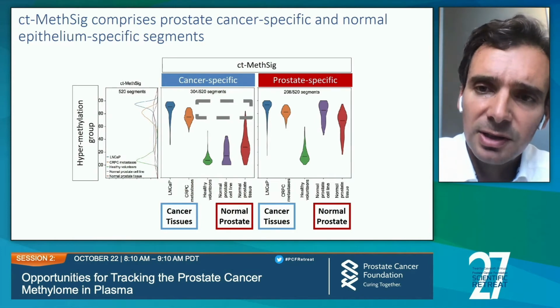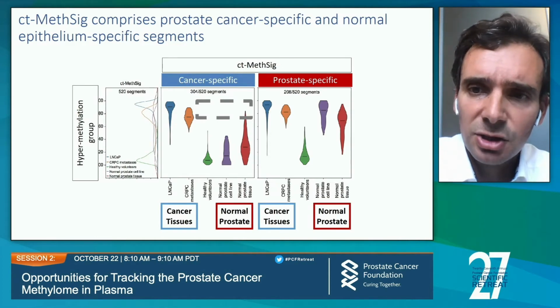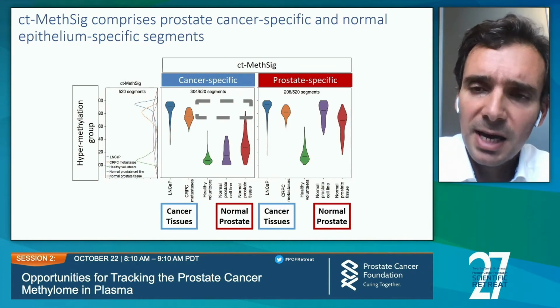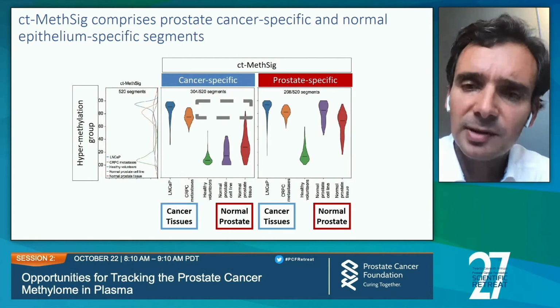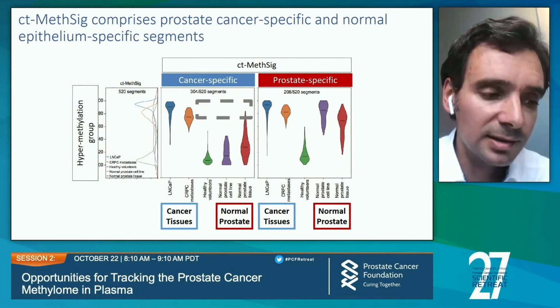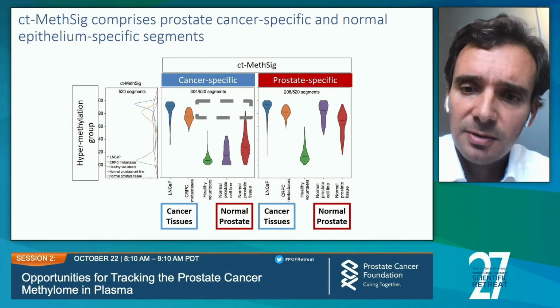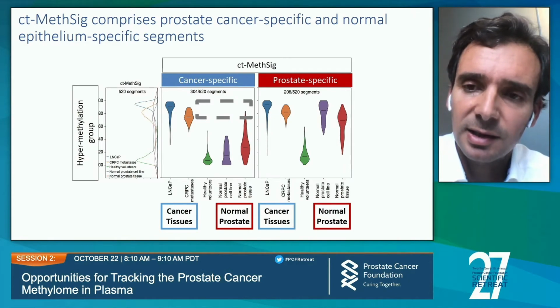It's also important to know that what we're identifying here are segments in the genome, and our panel was a targeted panel that included pan-genome CpGs. We're identifying regions that show the highest variance, and this differs from other experiments that have compared prostate cancer cells with normal prostate. For example, GSTP1, a region which repeatedly shows enrichment for hypermethylation in cancer cells, doesn't show that high level of variance in our experiment.